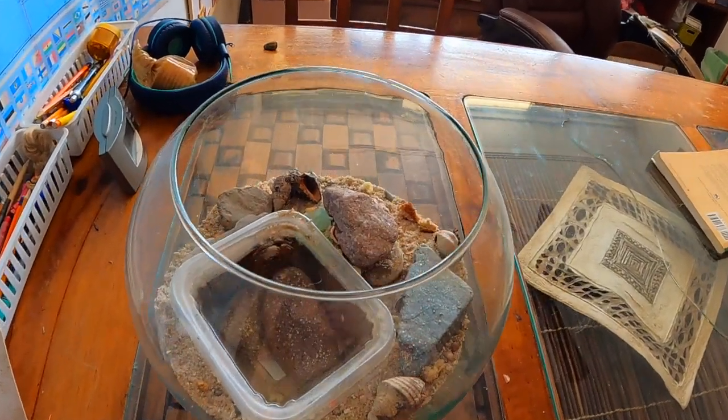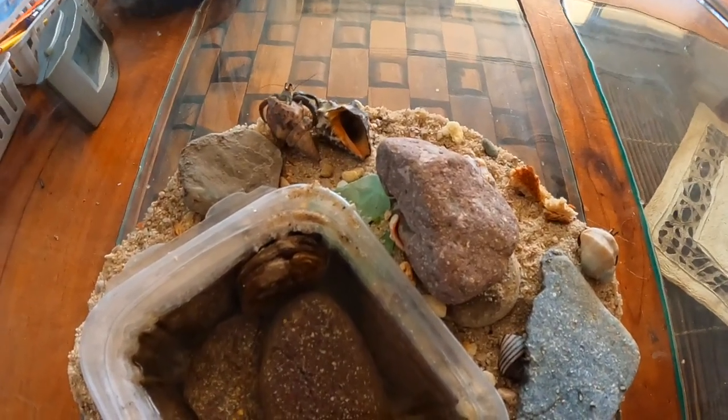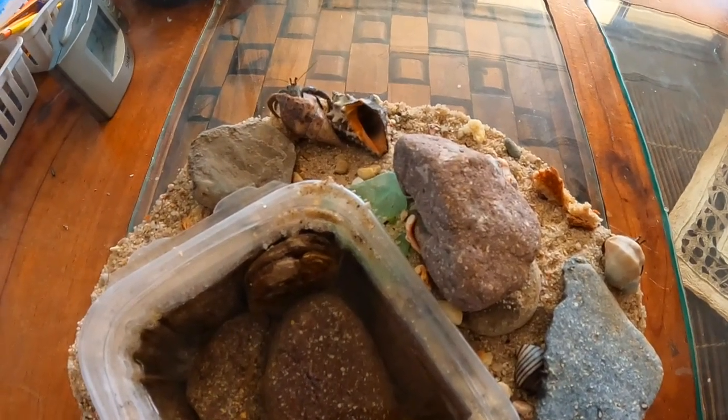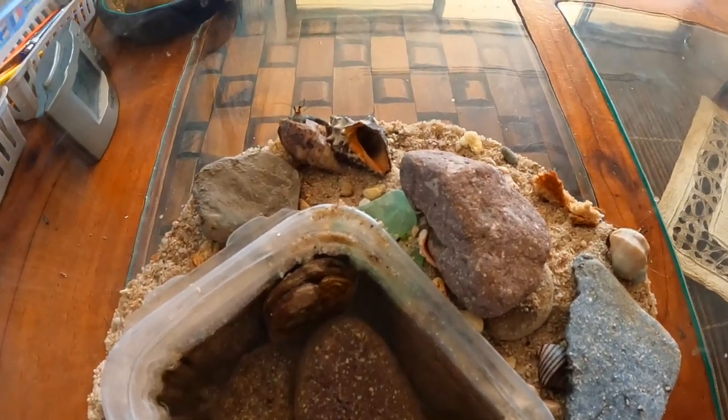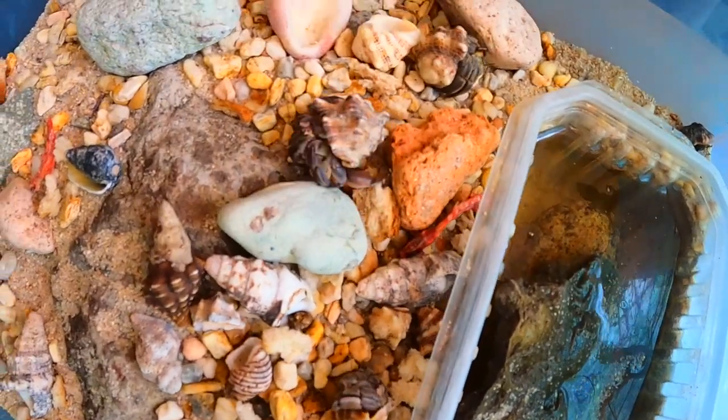This is our pet crabs. We got them at the beach and we brought them home and they actually survived. I think we have about 3 or 4 in here. They're usually pretty active in the afternoon when it's hot in the house.